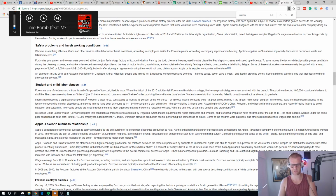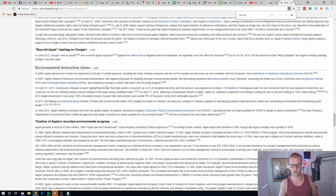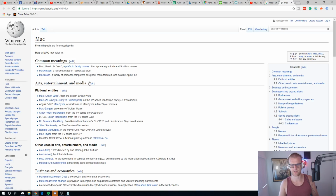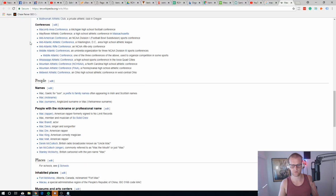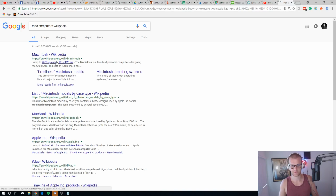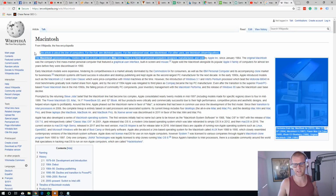One of the best ways to start formatting this is to not just copy and paste it over, but to figure out things that other high authority sites are going to be mentioning around a certain subject. So let's try Mac Wikipedia, just for more specific. Maybe actually Mac computers. So the Macintosh, branded as Mac since 1998, is a family of personal computers designed, manufactured, and sold by Apple Inc. So that already you could put into a page just describing what the Mac is.